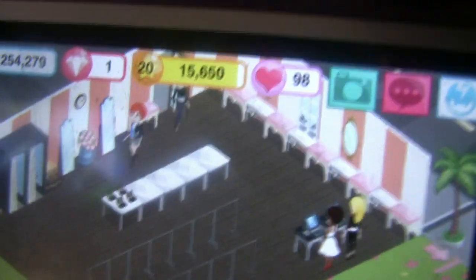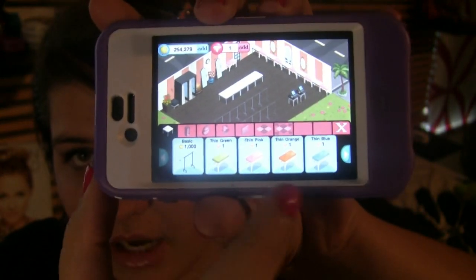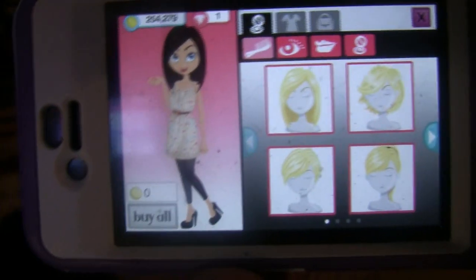So instead of growing crops, you have to order clothes and it takes a certain amount of time. But you can design what your person is wearing because you have a little avatar, and then you can buy clothes and you can design your store and you get levels. If you guys can see on the top, I'm a level 20, almost on level 21. I'm so close. So you can design your shop and you get all these options, and you can add tables and stuff like that. Or you can go to your closet and you can design your little avatar, and that is what my avatar looks like.